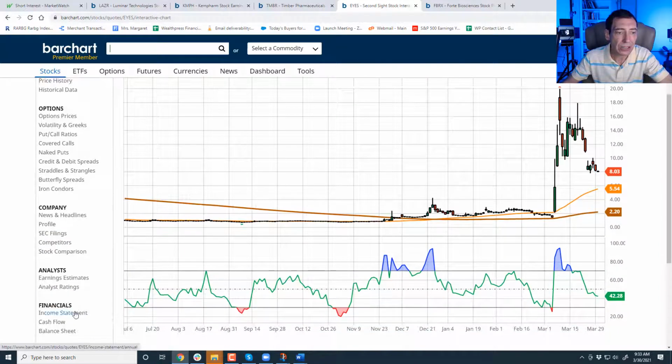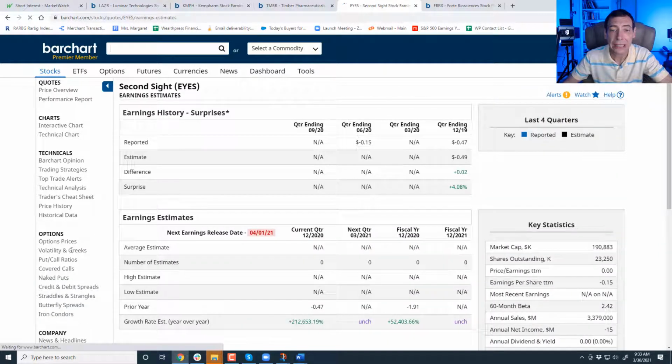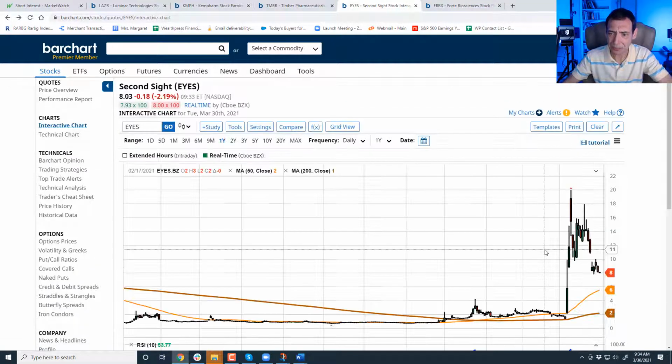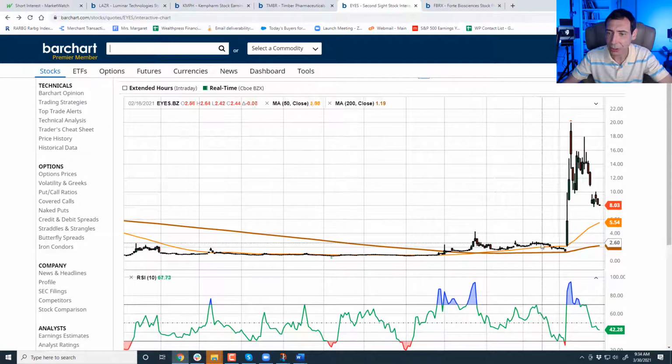Let's look at earnings estimates. Again, earnings estimates are very instrumental, and numbers are going high. I don't know if this is real or not, but we're gonna have to keep an eye on the stock. There's a good chance we'll see it once it gets down to the $2-3 level. We will see a short squeeze.